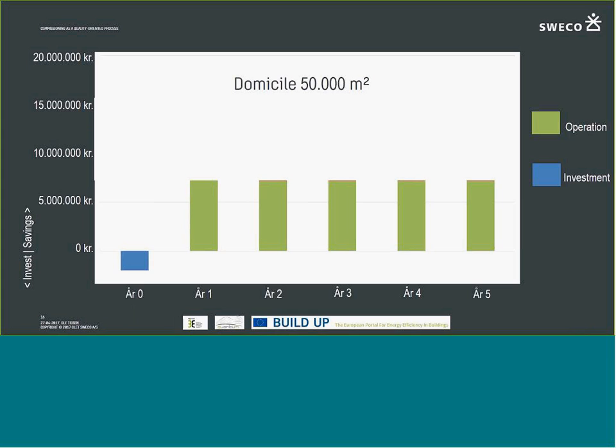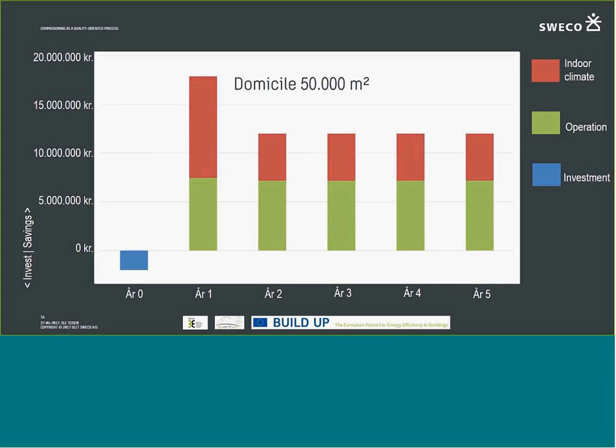We have here an example of what it is worth. There's an investment, that's the blue line. You can see they have invested around 2 million Danish kroner in commissioning. And already after the first years, the operations cost savings are 3 to 4 times that. If you take into account the indoor climate costs that they could have had if they had no commissioning, it will be much more. Indoor climate costs are related to loss of productivity due to bad indoor climate. There's an extra little thing: we have actually saved construction costs and design costs of more than the cost of the commissioning process itself. So that's upfront savings too.